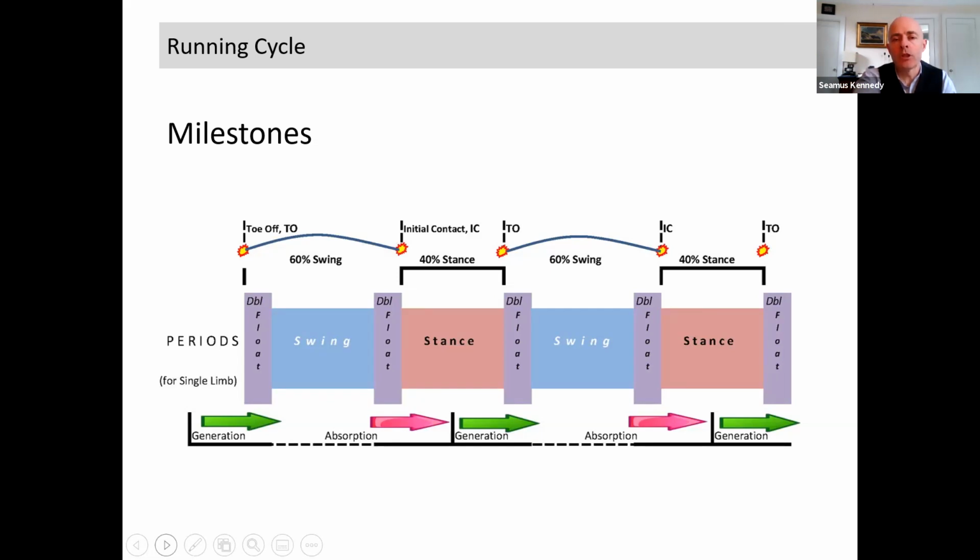So the first explosion is toe off. That's when the foot leaves the ground, the leg swings through the air, and then at some point later on, that foot then makes ground contact again, and that's initial contact. That's your landing. Now, the next phase is that black bar that says 40% stance. So for that time, that foot is on the ground, and it's going through some changes, which we'll discuss. And then at the end of that stance phase, you go back into swing again. So you're going from swing, stance, swing, stance. Now, if you look underneath at the blue columns, those are the periods of double float. They're at the beginning and the end of the swing phase.